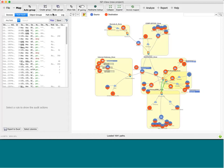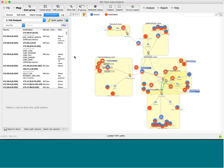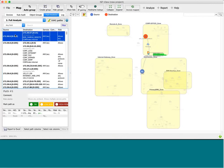So when I send the request, the model runs the simulation and returns 1,641 individual paths. The map gets highlighted to show me the source and the destinations of those paths. Destinations are in red, sources are in blue, and hosts that are both source and destination are colored with the two colors. On the left, I have the table that lists all the 1,641 paths, and I can click on any of those to highlight the path in the map.